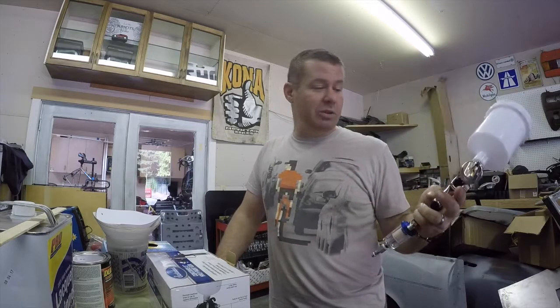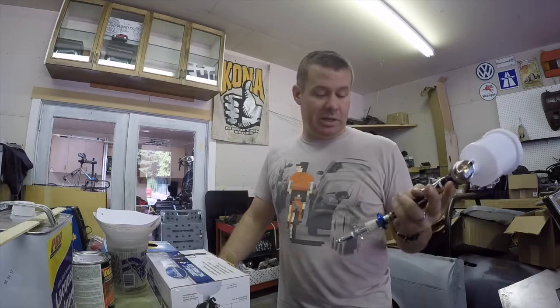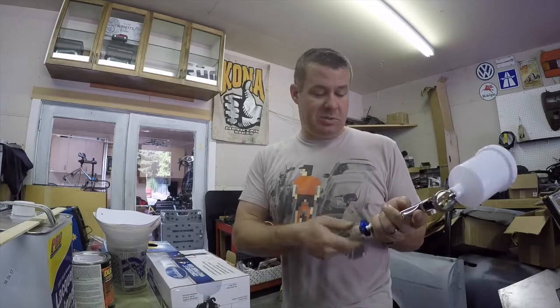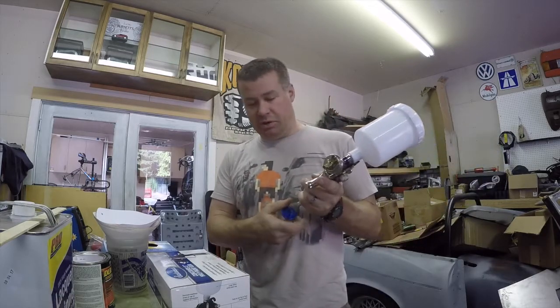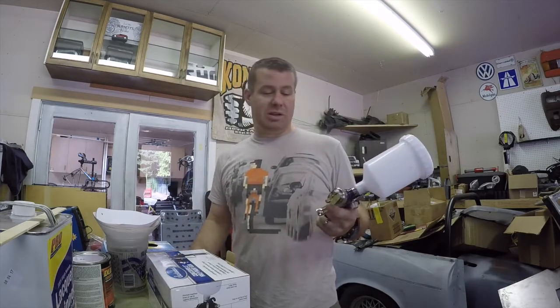So I will keep this one. I will use it for other stuff, like maybe painting my fence once I finally get that thing built. But it's still a good tool. It still works.